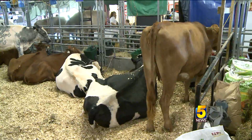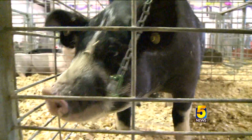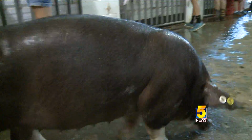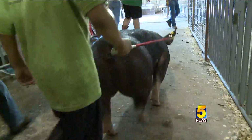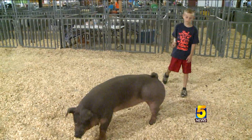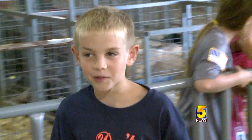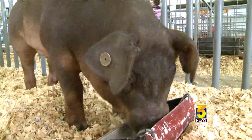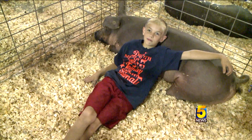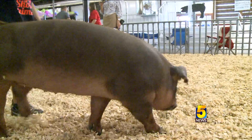Goats, cattle, and now hogs. Competitors are showing off their market pigs at the Benton County Fair. For brothers Trayden and Tyler Hudson, showing animals is a family affair. It's fun. Tyler has been competing since he was 4. They're fun to show. And it doesn't faze him that his pig outweighs him by almost 200 pounds. All they'll do is pretty much just knock you down or knock you on your butt.